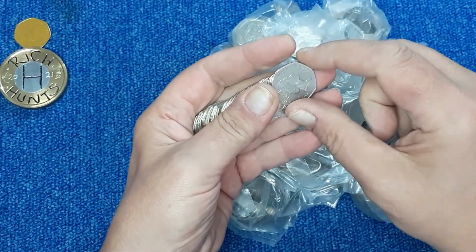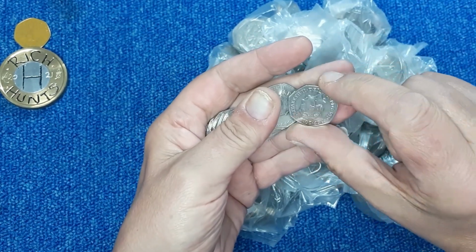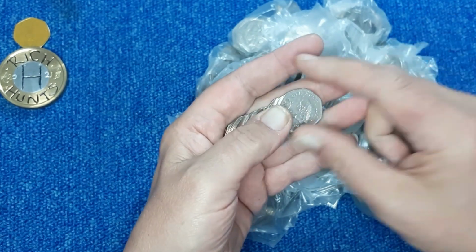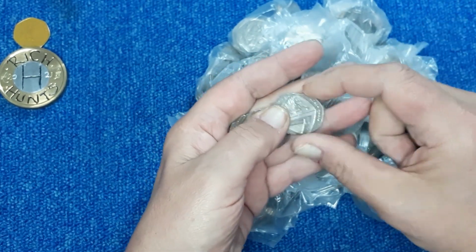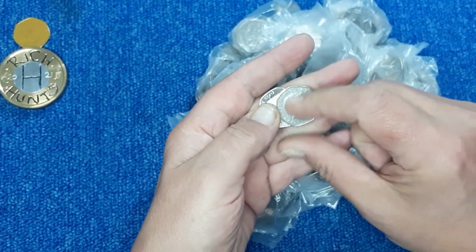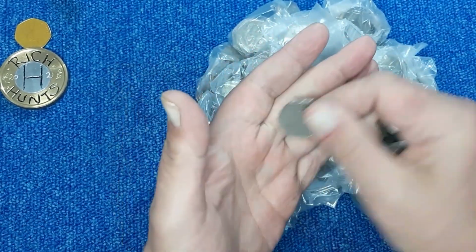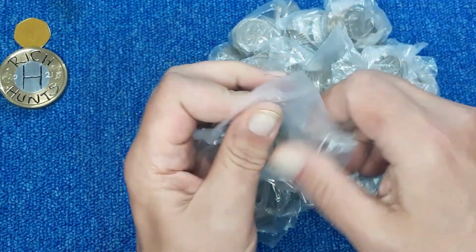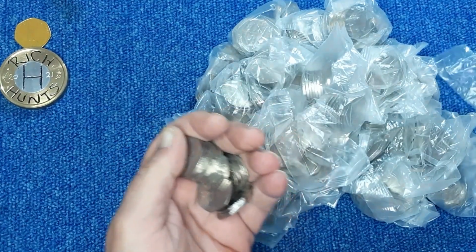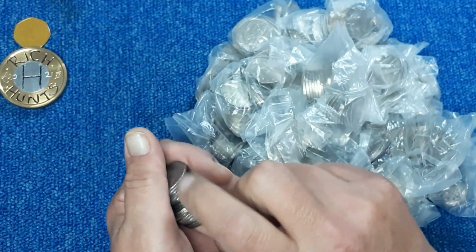That there is a Britannia. It was the definitive design up until 2008 when the Shield took over. 2008 and anything beyond that is probably, well, definitely worth looking out for with the Britannia. 2008 is classed as low mintage. Anything after 2008 will be NIFC. Well, left a coin in the bag there, but it was only a Britannia.